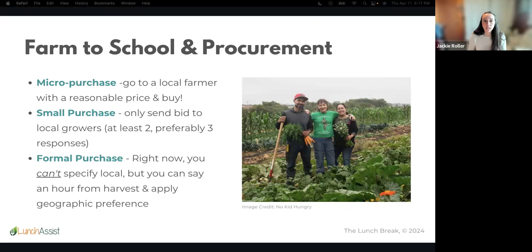And then let's say you have a lot of money to spend with local foods, and you are going to be above 250,000, and we need to go formal. Right now, we can't specify local as a criteria, but you can say things like hours from harvest and apply geographical preference when you're creating your bid packet.